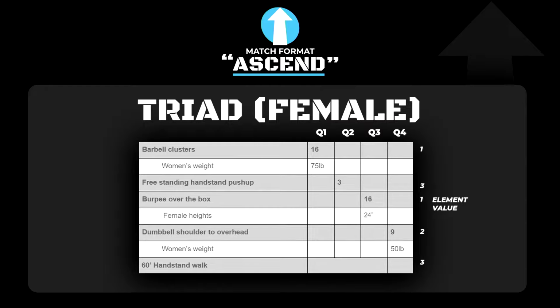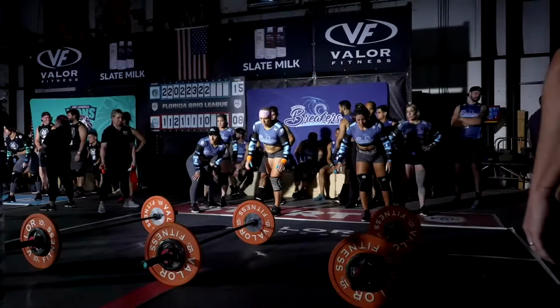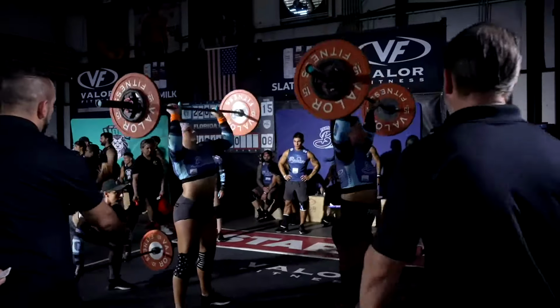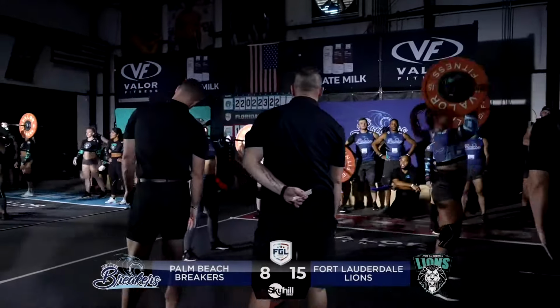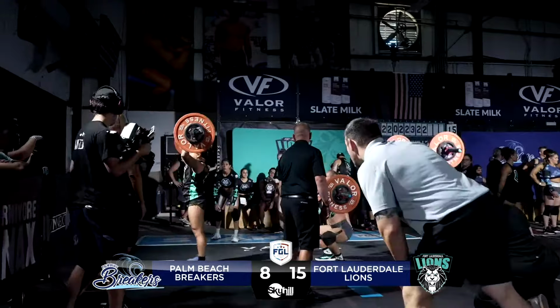60-foot handstand walk by all 3 females on the floor. They can switch the females out at any time. But these ladies are lined up. These ladies are ready: Det Hernandez, Coleman, and Vetterkin for the Breakers. You're going to have Guerra trying to see who is out there with her. Looks like Lavalli. That 3rd female on the far left side is going to be Claudia Reque.